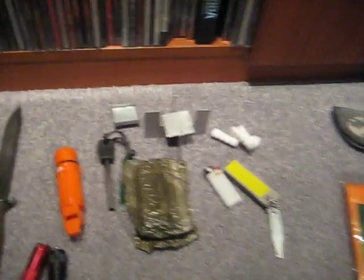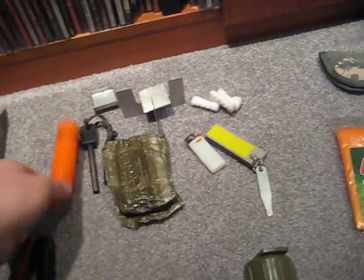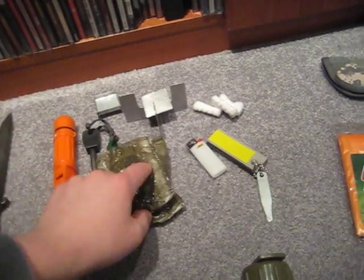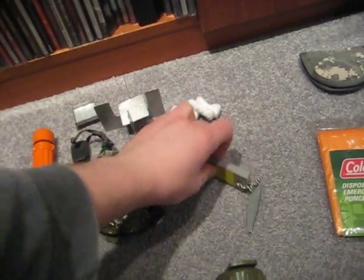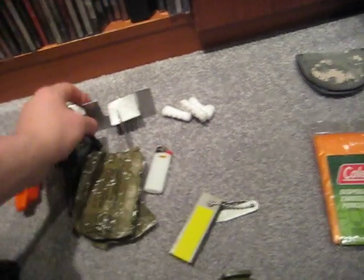Next, we're going to get into fire making. I've got a number of methods here. First being one of these match safes, which also has the included striker. Next would be a fire steel with a steel striker, or my favorite, a magnesium bar. Now this is pretty cool.